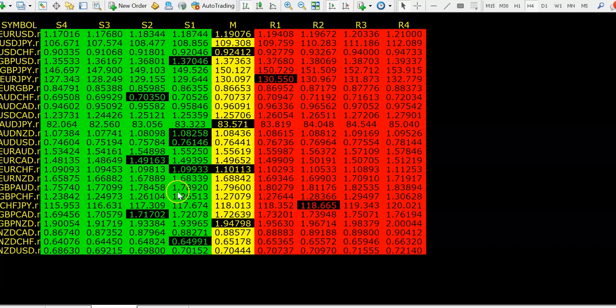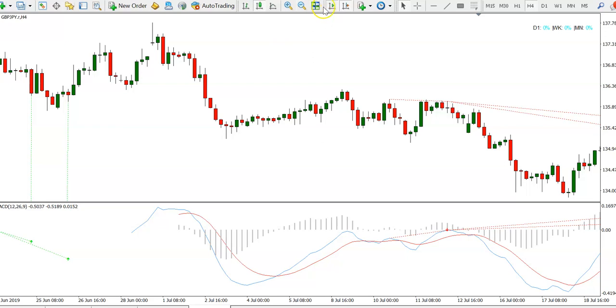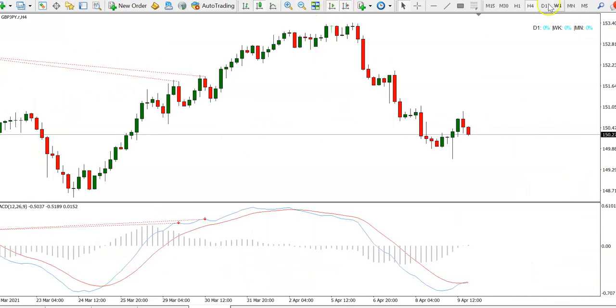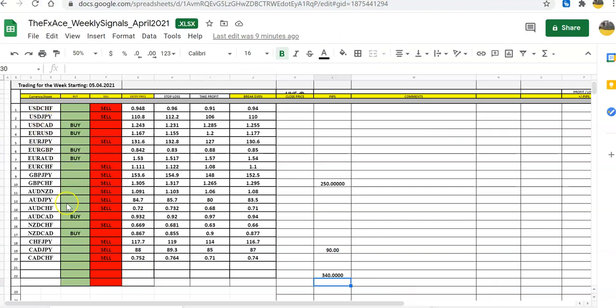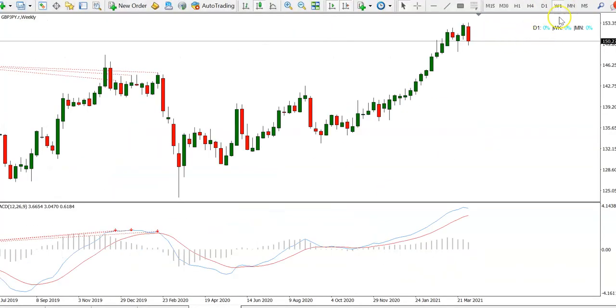Another trade was, I forget which one it was. I think it was the British pound Japanese yen. Okay, this was a huge sell-off. We're looking to sell this at 153,600. Okay, this was another manual entry position.